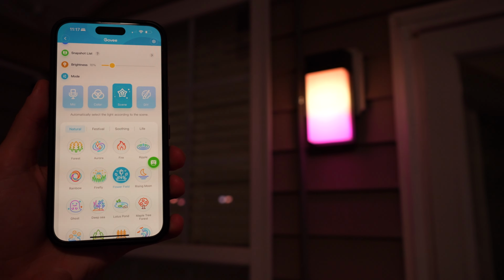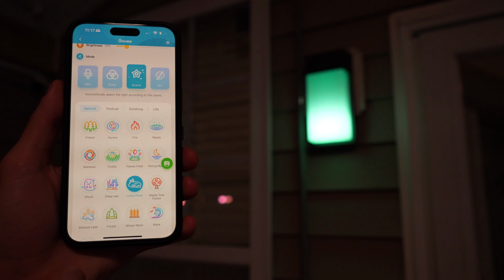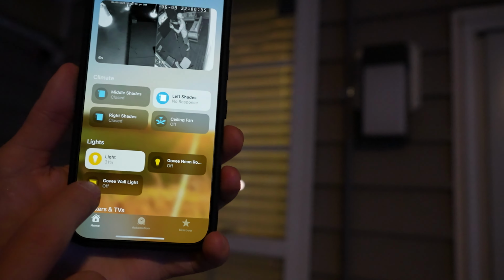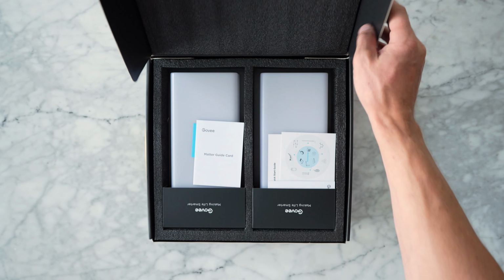And as with all the Govee products, one of my favorite things about this one is the numerous preset effects. They're just always so much fun to play around and experiment with. Since this wall light also supports Matter, I can add it to my Apple Home setup and control it with HomeKit.